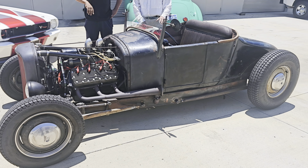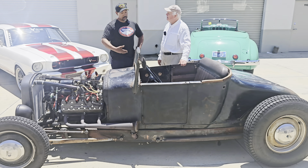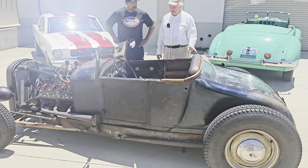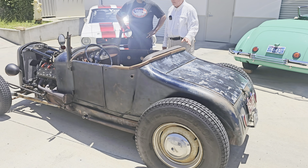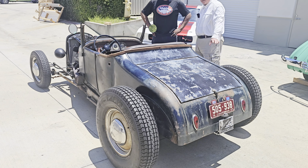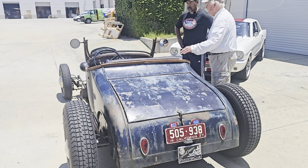Wow. So during COVID, so this is not that old of a reconstruction then. Well, it was originally built in 1947, but he recommissioned it and rebuilt the entire driveline, and he reupholstered the seat and all that stuff.